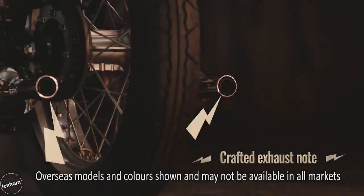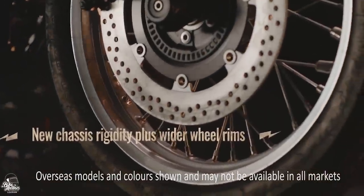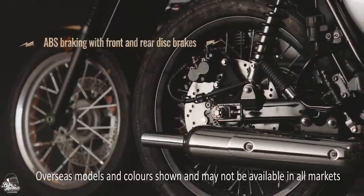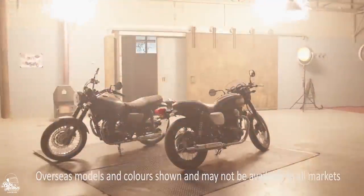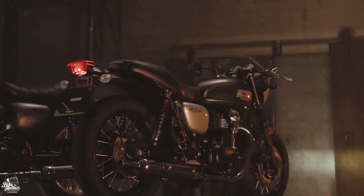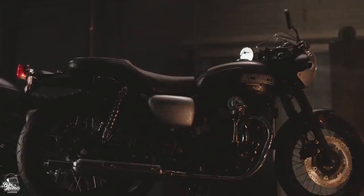It's not always all about looks though. The W800 Cafe is a 773cc vertical twin and outputs 47 brake horsepower, so is another A2 compliant cafe racer. It's 5-speed and weighs in at 223 kilograms. There's also a slipper clutch, ABS, and preload adjustable rear suspension.